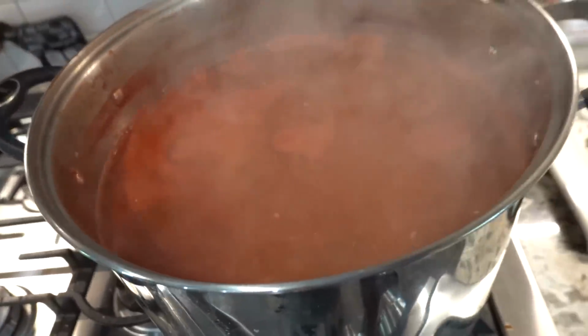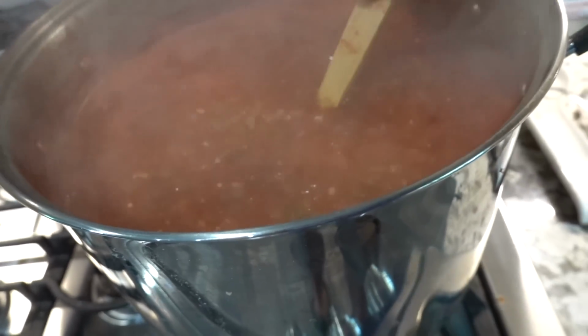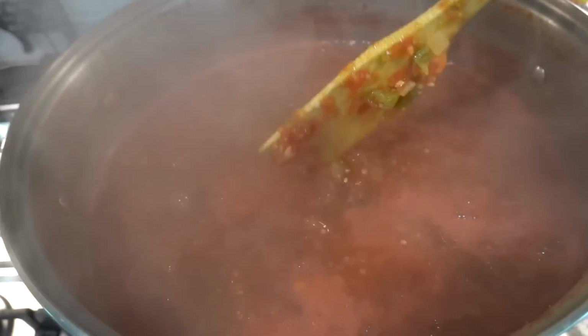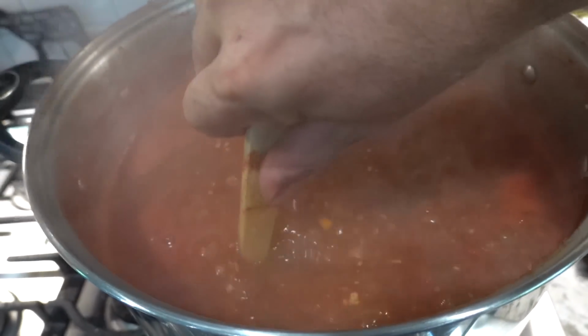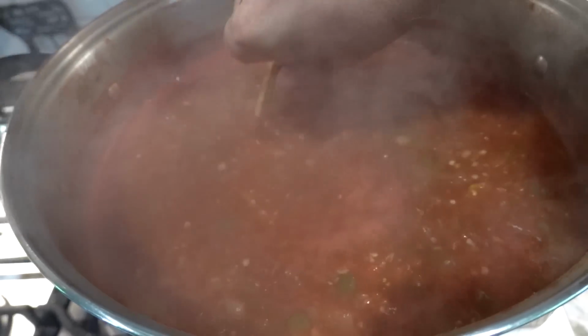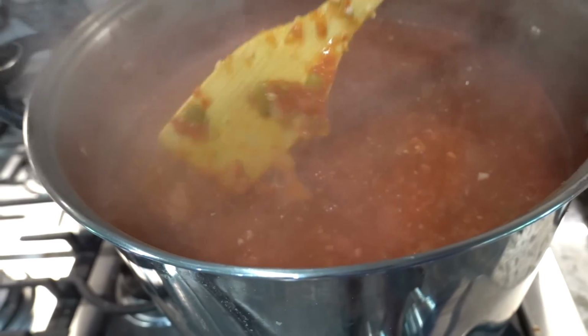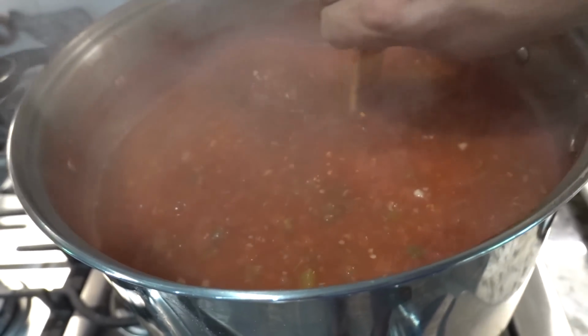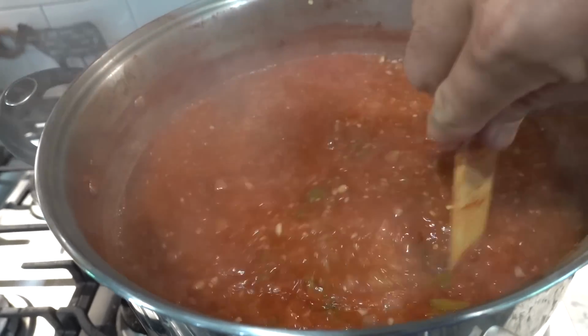Alright, got the trailer put up, and while Rachel's out there watering, I wanted to show you guys, we got another batch of salsa going in the house. Just had to come in here real quick so we could stir it. Make sure it ain't burning. It's already been boiling now for over an hour. We're going to let this cook down, and we are going to freeze dry another batch. I'm telling you, it is absolutely wonderful.